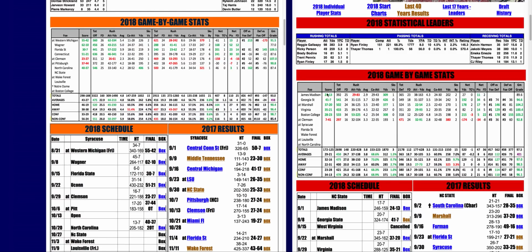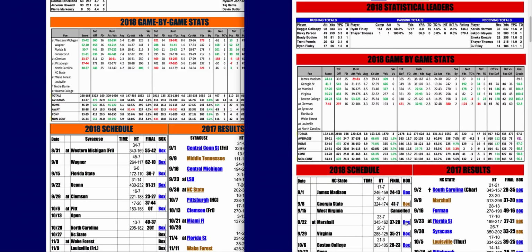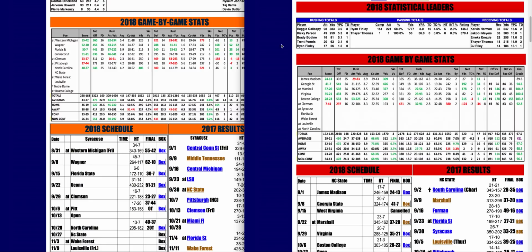Now we take a look at NC State. I wasn't overwhelmed with their game against James Madison. The Georgia State game, they played a weak opponent and beat them at home. Marshall was actually a 10-point game, and when we click on the Marshall game, you'll see that Marshall had the ball down 10, and then a 57-yard interception return for a touchdown with 28 seconds to go in the game turned it into a 17-point win for NC State.